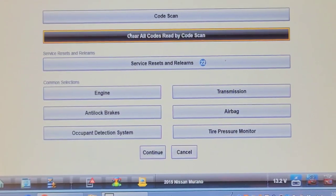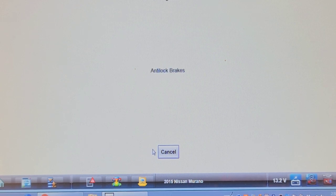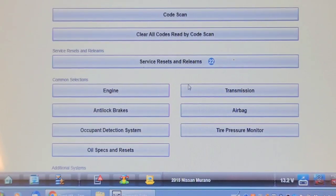So key on, engine off. I'm going to clear all codes with the scan tool. I do have a clean battery charger hooked up to it at 13.5 volts. Pretty much essential nowadays to have a battery charger, and a clean one at that, to ensure that the battery voltage doesn't drop during programming events or during testing, because that generates a bunch of codes. Now this is going to take several seconds, so I'll pause. Well, that was painfully slow. That had to take about 2.5 minutes, one of the slower ones I've seen. But we cleared codes out of 16 computers.